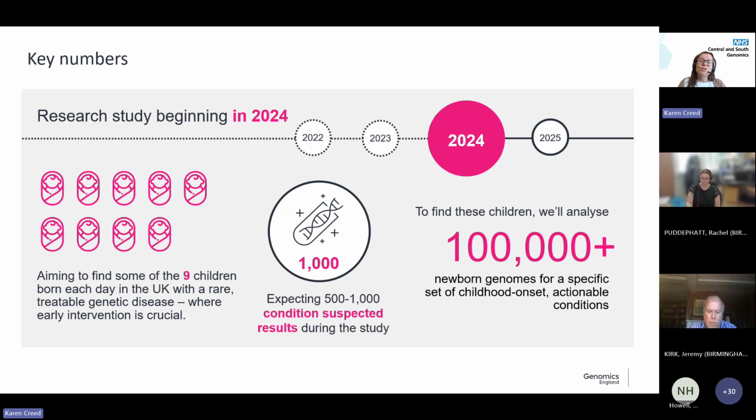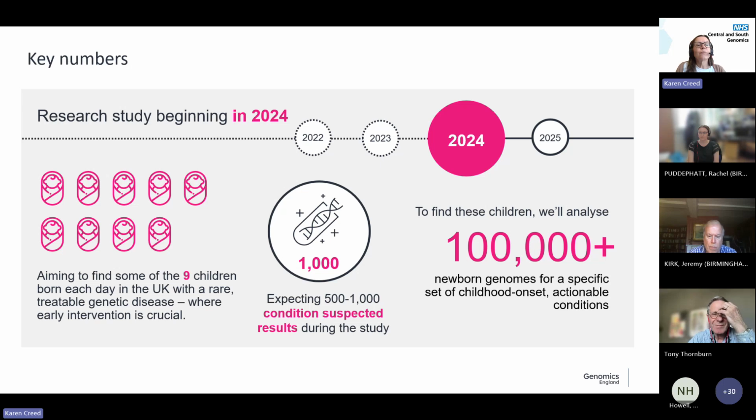Now, this is a screening programme. It's not diagnostic. So any baby with a condition suspected result will then go on and have further testing to confirm the diagnosis in that baby. And that's what Rachel's going to talk about in a little more detail later on.